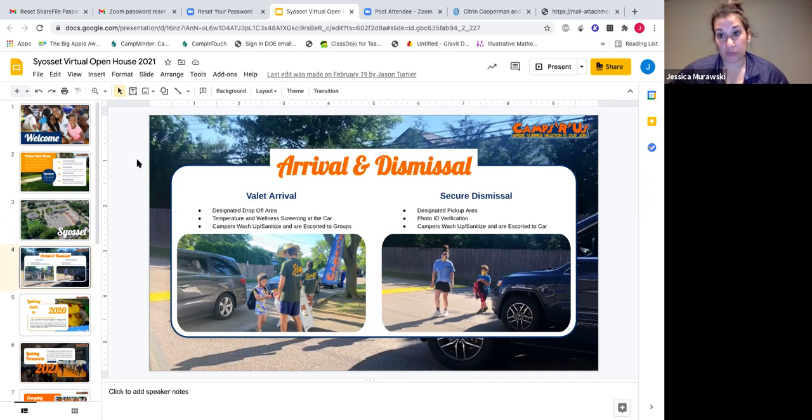Dismissal is just the reverse process. We ask that you come in off of T-Brook Avenue. There will be a tent set up on T-Brook where one of the staff members will be. You will give us your child's name. By the time you drive through the back end of the parking lot, we will have your child at the second yellow tent waiting to go home. We will put them in the car and you will drive out onto Jackson Avenue. We just ask that parents stay in the car and do not get out. The only difference between arrival and dismissal is that at dismissal, we will ask for photo ID.